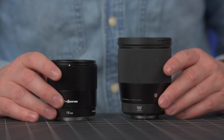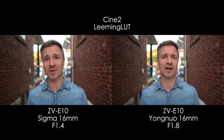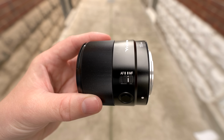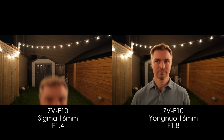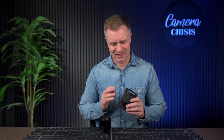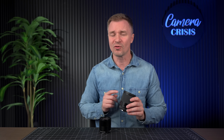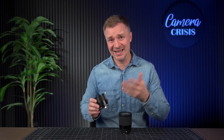So now let's look at the other competitor, and that is the Yongnuo 16mm f1.8. It's a 1.8, so it doesn't let in as much light. You won't get quite the background blur that you will get from this Sigma lens, but it is smaller and lighter, and it has an autofocus to manual focus switch and a focus hold button. It is a really well-built lens, and its autofocus is great. Its focus breathing is great, and surprisingly, it is a nice bit cheaper than this already great value Sigma 16mm f1.4. I have said many times this is the best value in mirrorless camera lenses right here, the Sigma 16mm f1.4. But I gotta say, the Yongnuo is giving it a run for its money because optically it's almost as good and it's a fair bit cheaper.